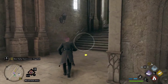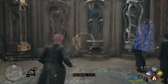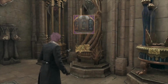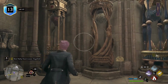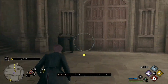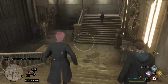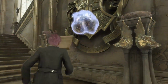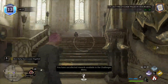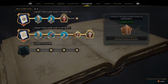Nice to see you, my young friend. Probably something to that. Revelio. Saw that, yeah. Yoink. House points, hourglasses. Doesn't look like they're filling up at all. Excuse me. Okay. The Hogwarts crest. Coat of arms includes a lion, a snake, an eagle, and a badger, representing the four houses. Hey, that's all 25. Yeah, 10% challenges in here.